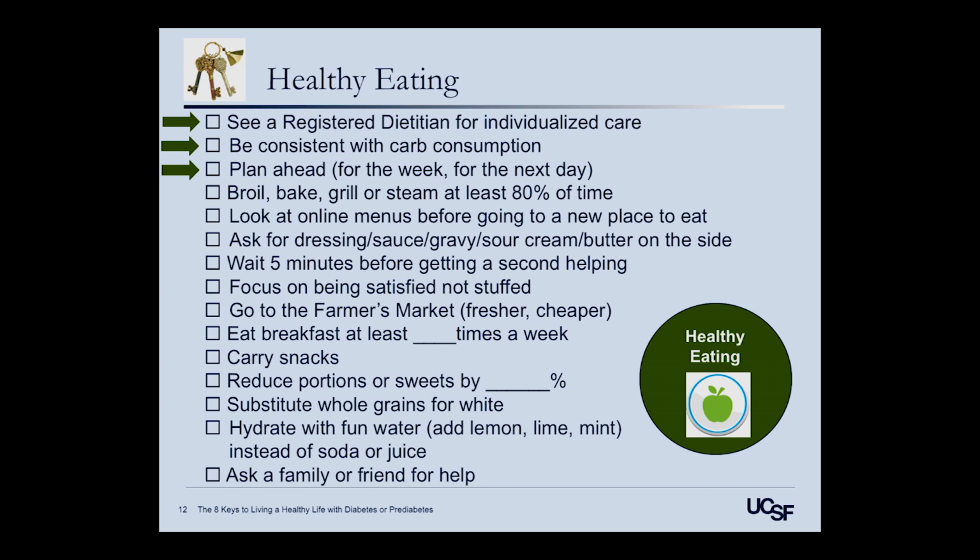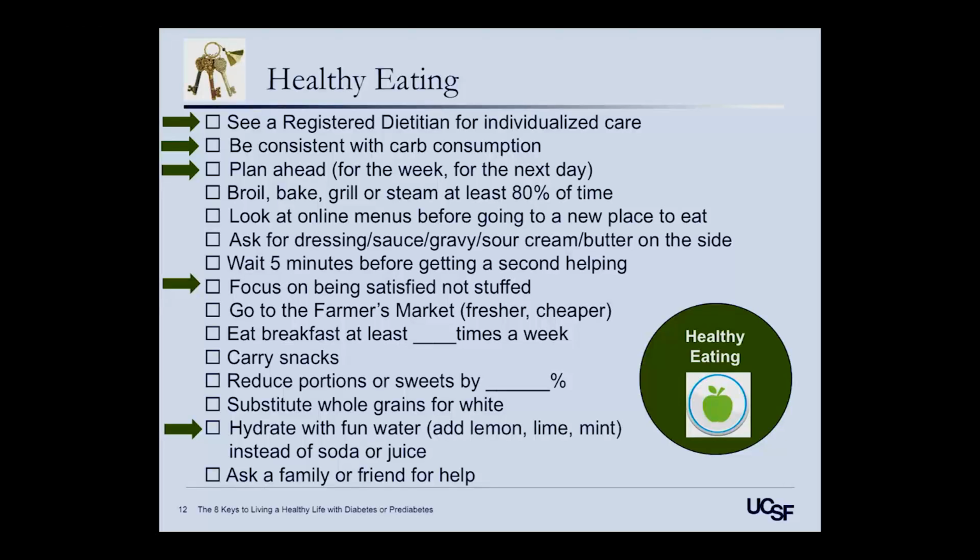Planning ahead for the week. They say have a date with yourself on Sunday and plan for the whole week. And you could even cook ahead of time so that you're not reacting, but you're being proactive about what your meal choices are going to be. And then I wanted to share a story with you about focusing on being satisfied, not stuffed.